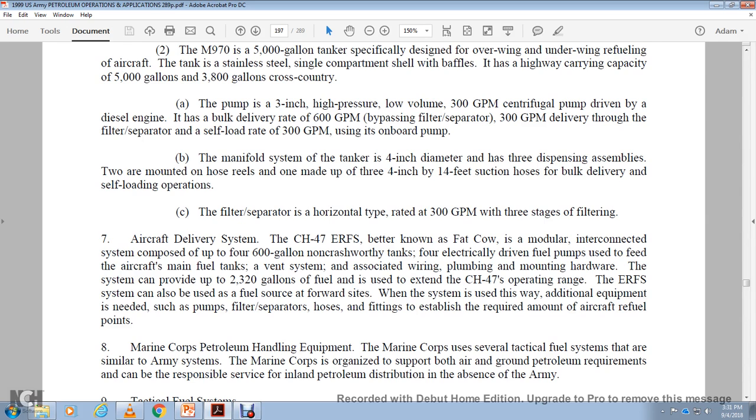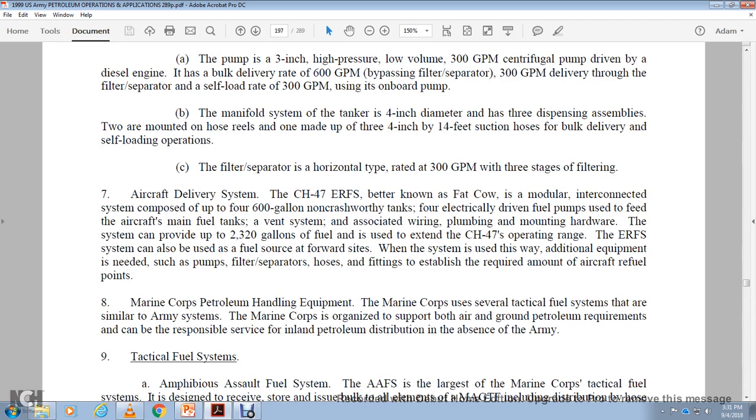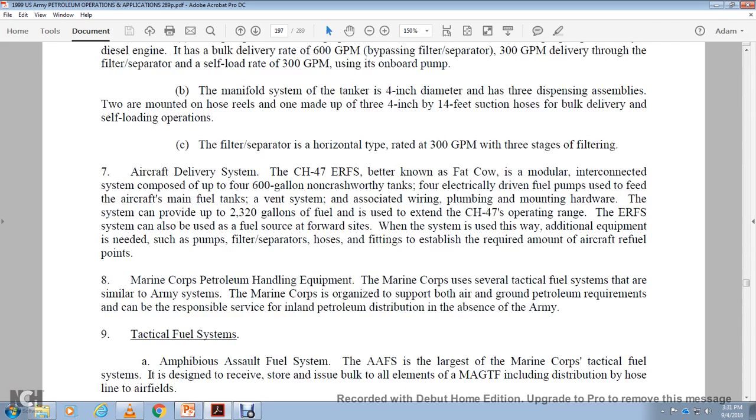The Marine Corps and petroleum handling equipment. The Marine Corps has several tactical fuel systems that are similar to the Army's. The Marine Corps is organized to support both air and ground petroleum requirements, and they can also be responsible for the service of inland petroleum distribution, as with the Army.